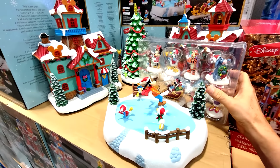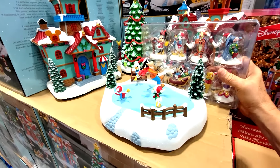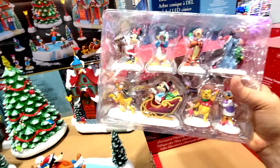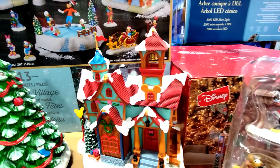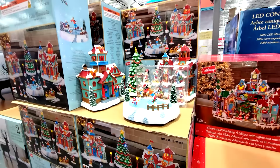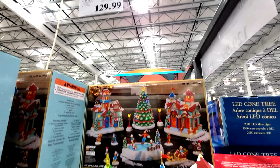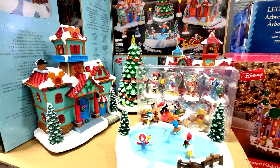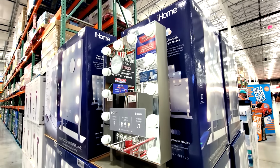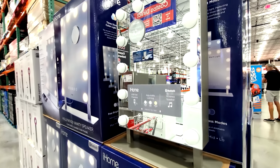Then we have the Disney Holiday Village, and this comes with the ice skating rink. It's a total 13-piece set, and then it comes with all of these figurines. And these just came in, so they're still priced at $129.99. Hey, they got these back in again this year. This looks a little bit different than what they had last time.